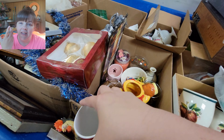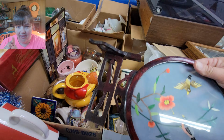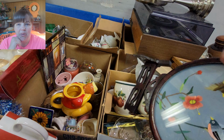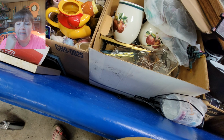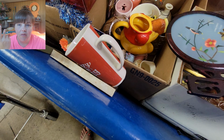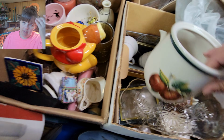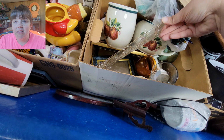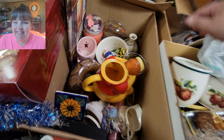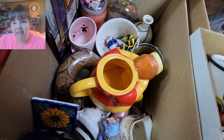Even though part of me is like, I would rather try to do that and not make money off of it, but that right there, that's so pretty. But it was just missing one of the feet. But to save the piece is almost worth not making much money off of it. Almost. Like, you have to be smart. There's a Pooh teapot there, and he didn't have his lid.